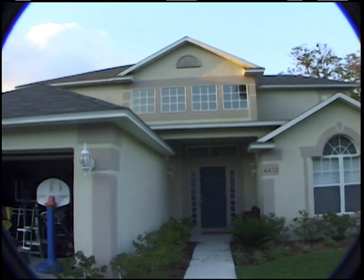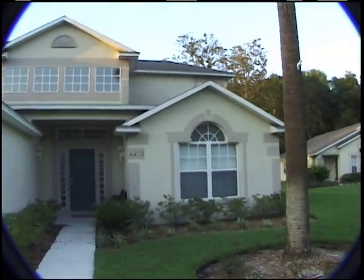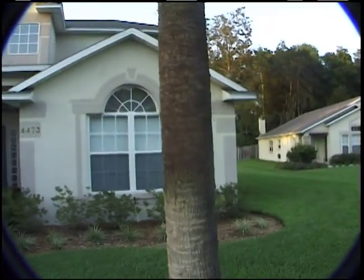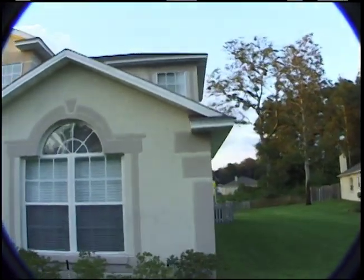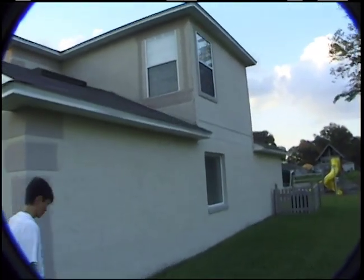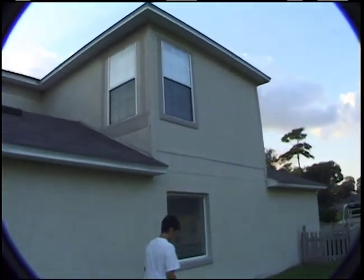147,000. Two-story. 2,400 square feet block, with the concrete block and stucco. We'll take a quick walk all the way around. It's 4 bedrooms, 2.5 bath.